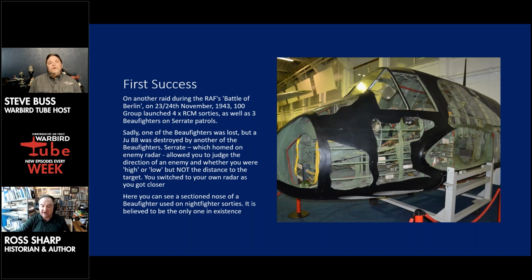Here you can see a section nose of a Beaufighter used on night fighter sorties. It is believed to be the only one in existence. The one thing that you will see is the AI has been removed from the front bulkhead. The rest of it is as is, and it's still in its night black finish. Next, please.